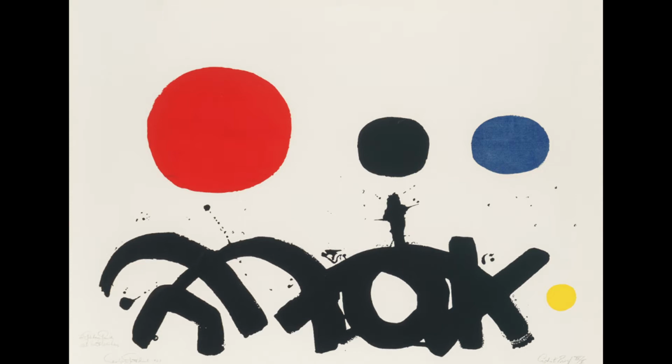Do you draw any information about what's happening, or does it look like a certain period of time? Does it evoke emotion? What happens when you look at that?